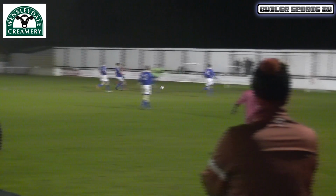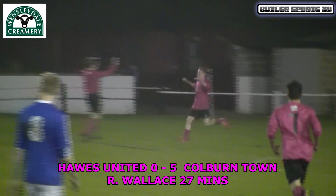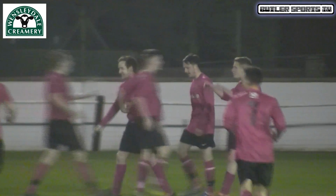Oh, and it's found Rory Wallace. Can he get the finish? Oh, he can. It's 5-0 now. Another shambolic piece of defending from Hawes. And Colburn have taken full advantage. That's Rory Wallace with the goal.